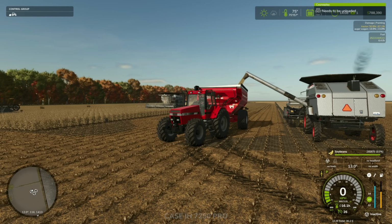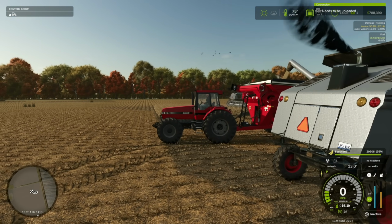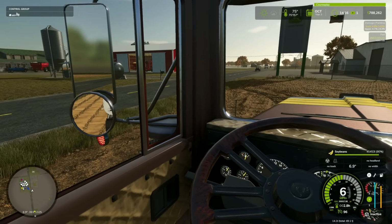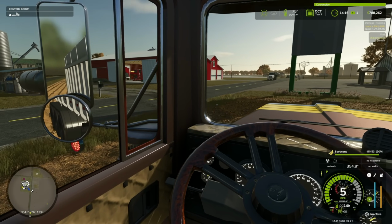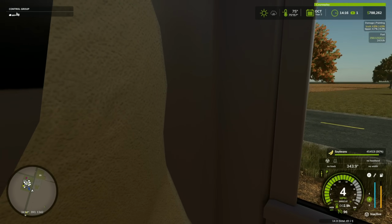Come on, let's go. Get out there. You got one more pass to go make, it looks like. That's it. Let's get going. Last load. We are done. We got it done in actually pretty good time. I wouldn't say record time, but not bad. It's just after 2 o'clock.